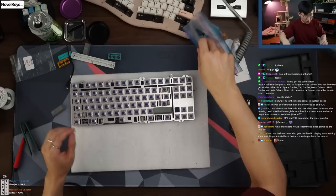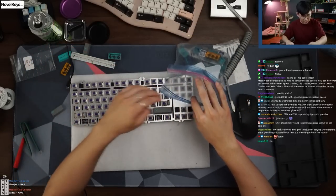Why did I even put this on? I don't need to put it on. I need the caps lock.